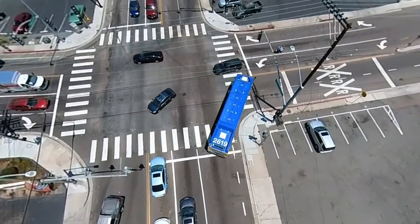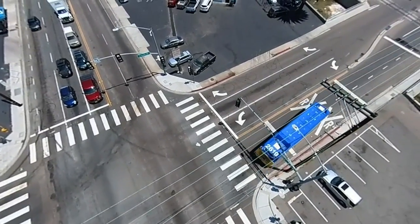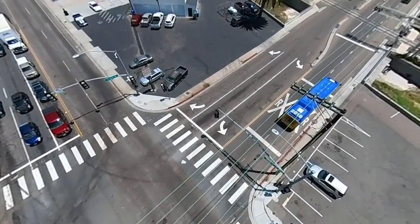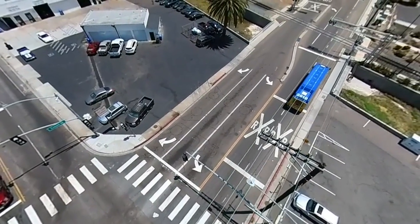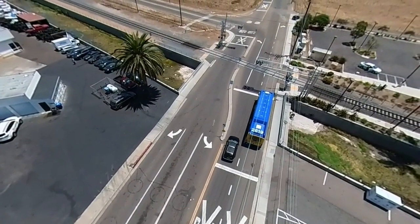Let's take a bird's eye view of the turn. Note that the bus's left front bumper is just grazing the center line, while his right rear tire is just clearing the curb. Good job, Russell. That was a perfect maneuver. Just be sure to go slow and square your turn.